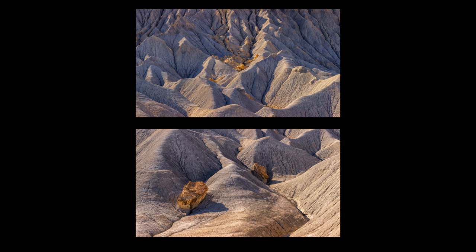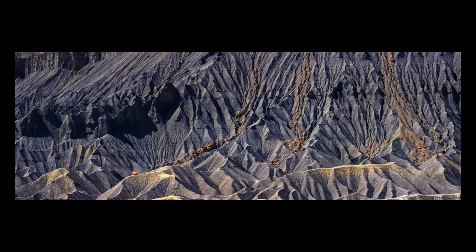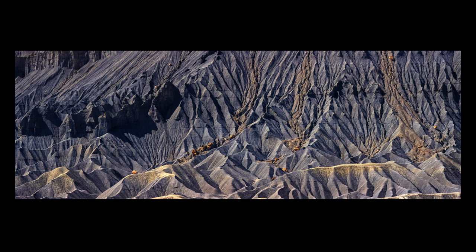I really hope that you enjoyed these images. I have to say, this is probably the most fun I've had in the field in quite some time. So I'm excited to see the images and I'm very happy with what I came away with.